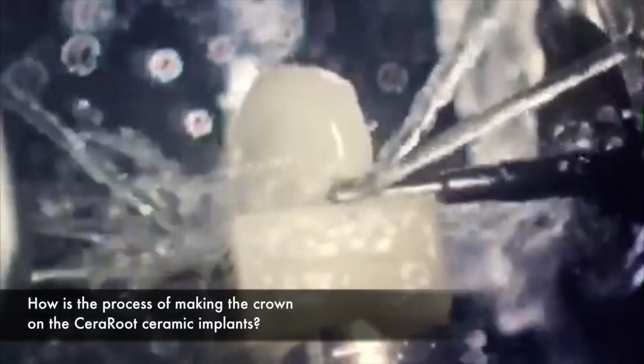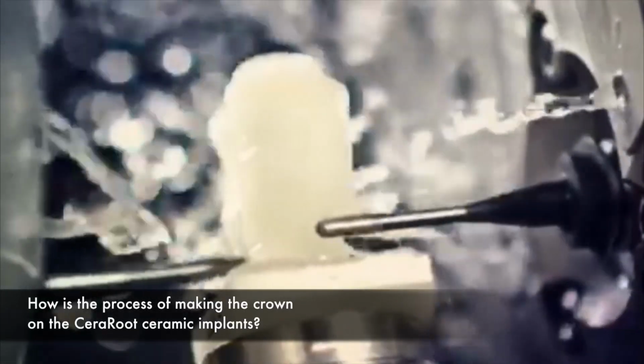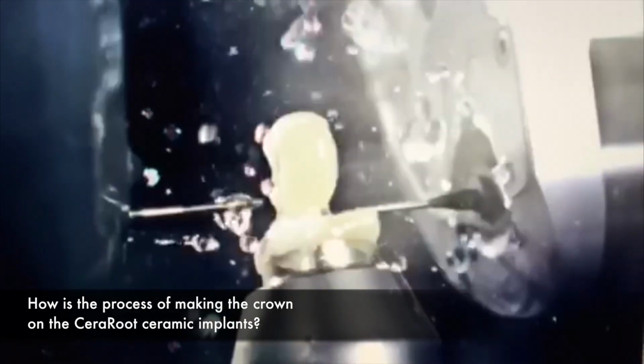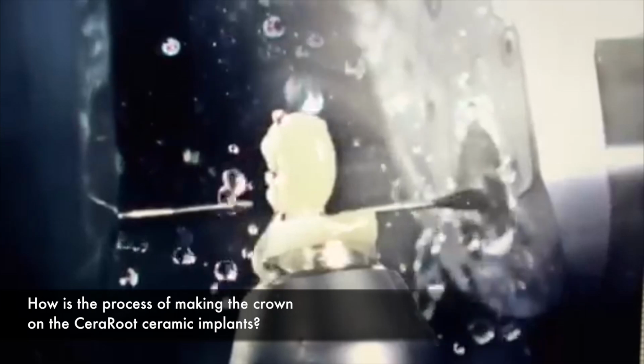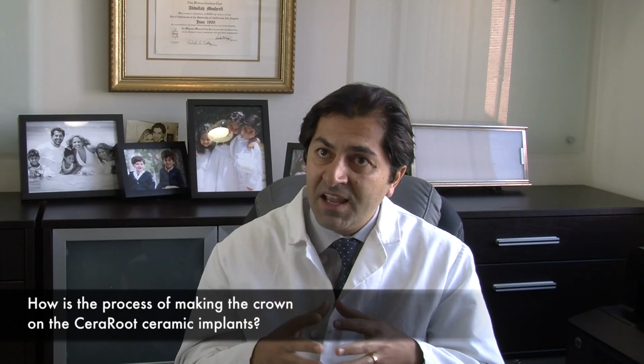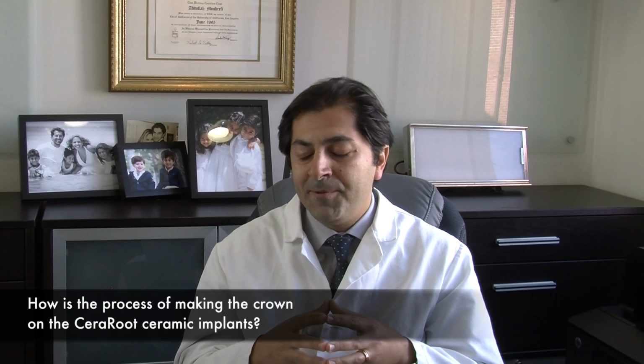This is actually the part that my restorative doctors love, because restoring these implants is as simple as restoring a natural tooth. There are no parts to fiddle with, no torquing to be done, no concern with parts coming loose in the future. The walls are so parallel that retention is excellent, and you don't need that much height in order to retain these restorations. So my restorative doctors actually prefer it, because if placed properly, there's very little to no difference in restoring them compared to a natural tooth.